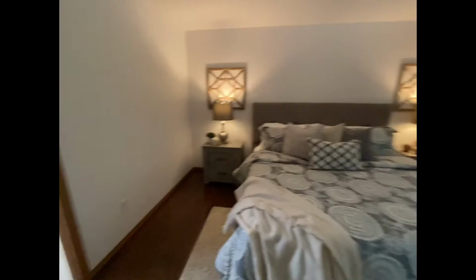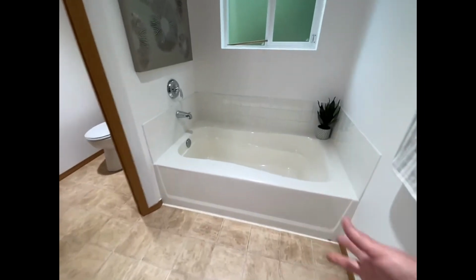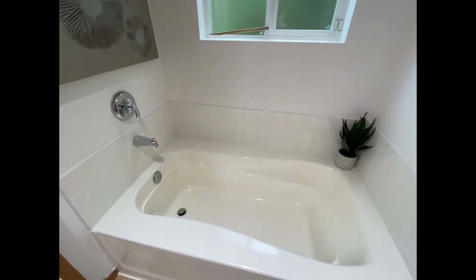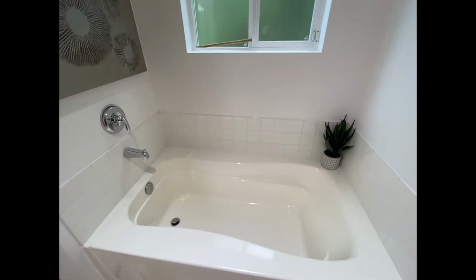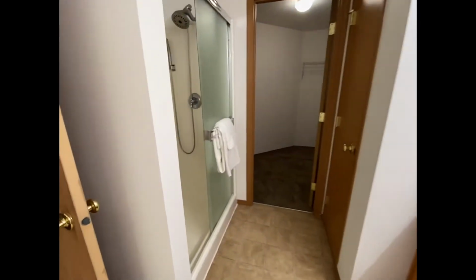Obviously the view's great. Obviously it's quiet. We have rolled vinyl flooring in here. Same situation with the tub. It's not a super long soaking tub, but it is a soaking tub. And then there's a walk-in shower around the corner.